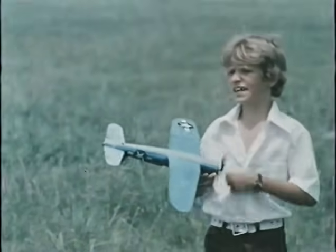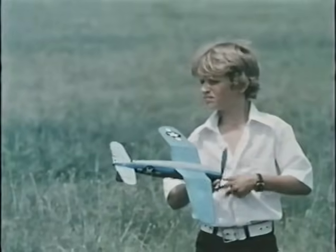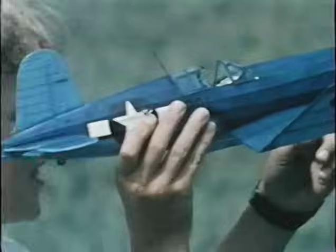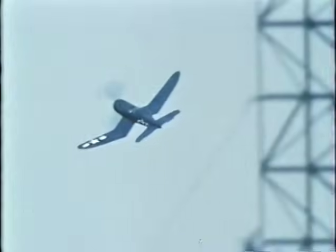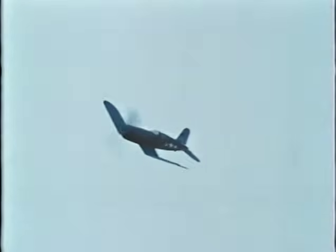Carbon dioxide, electric, gas, they're all fun. But there will always be felt an undefinable sense of purity when a crisply accurate scale airplane jumps into the sky with only a loop of twisted rubber and a summer breeze to push it along.